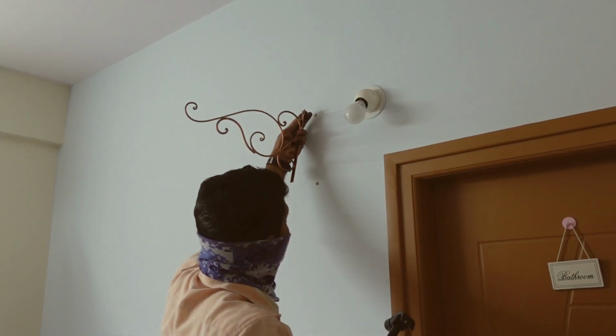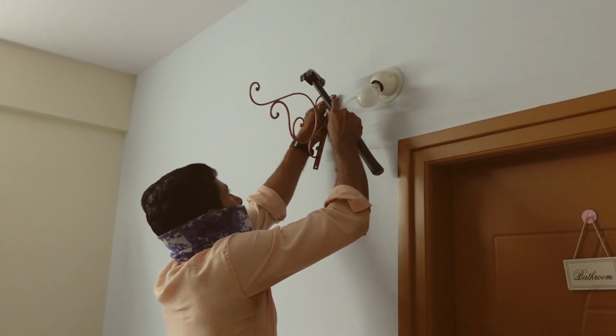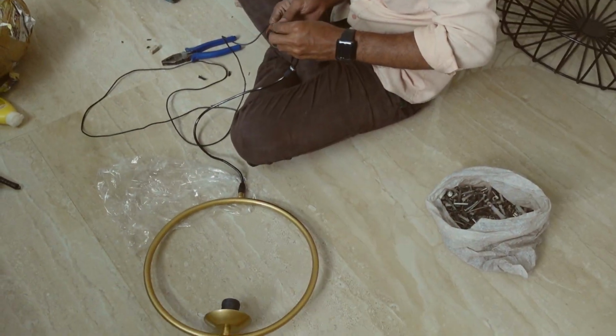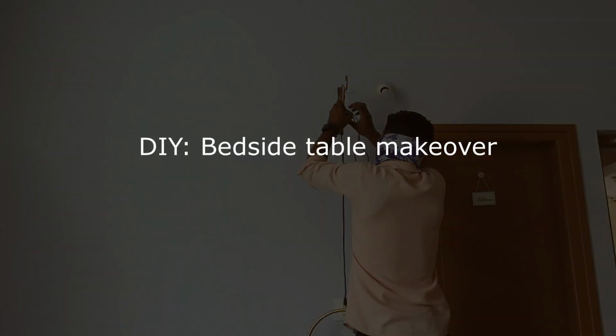To add an elegant touch, I am fixing this metallic gold finish pendant light to one side of my bed. It is fixed high enough to avoid hitting it while getting in and out of the bed. Actually, this is a great alternative for your bedside table lamp.